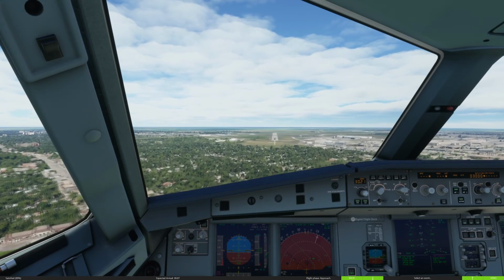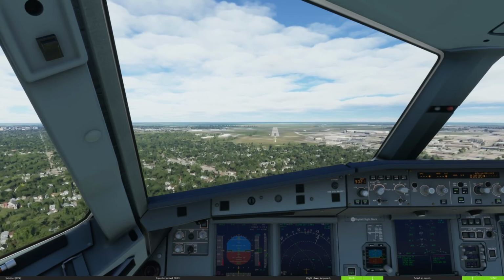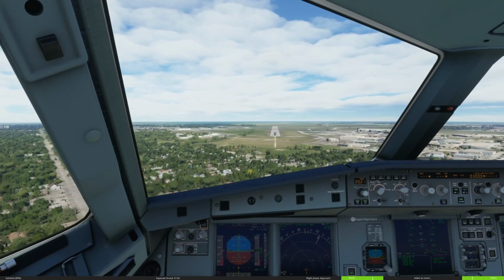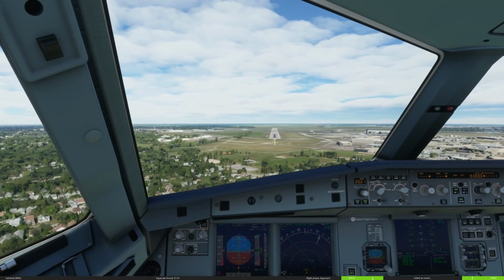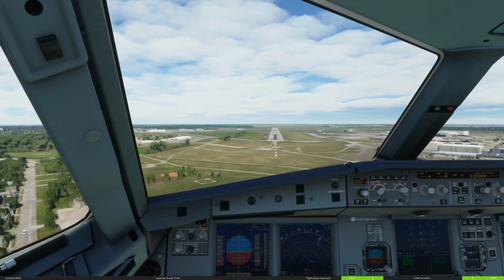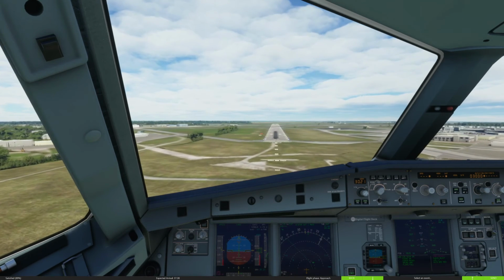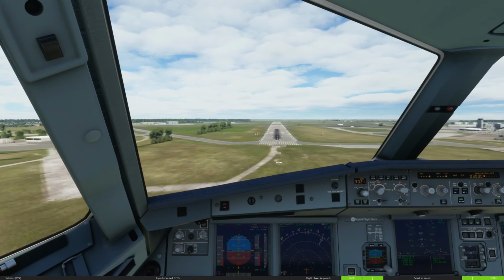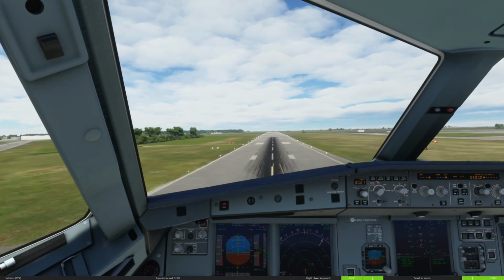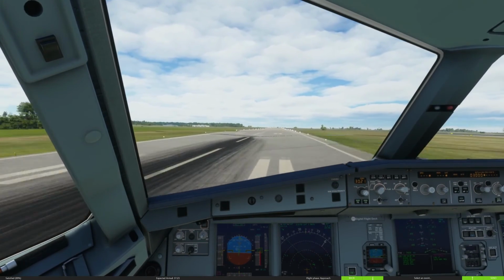500. It's 500 feet. 400. Two whites, two reds. 300. You can see they're a different type of indicator. They're stacked and not in a line beside each other. 200. 100. Crosswind there. 50. 40. 30. 20. 10. 5. So it's down.